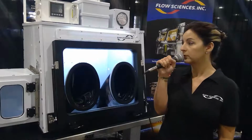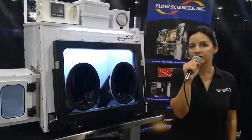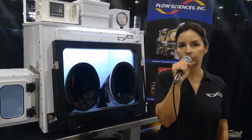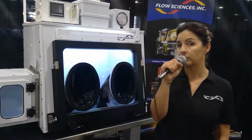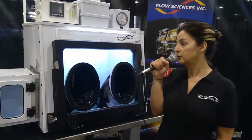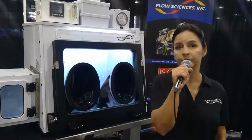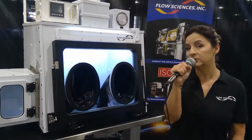The first product we're going to look at is actually the Nitrogenema 2, which is right here behind me. This product is going to be able to control humidity and oxygen levels for you. So if you're looking for that low humidity, low oxygen control, this may be the right solution for you. This unit is a 2nd generation, so this particular one we've done with polypropylene construction. And why is that important for you? That's going to give it versatility.